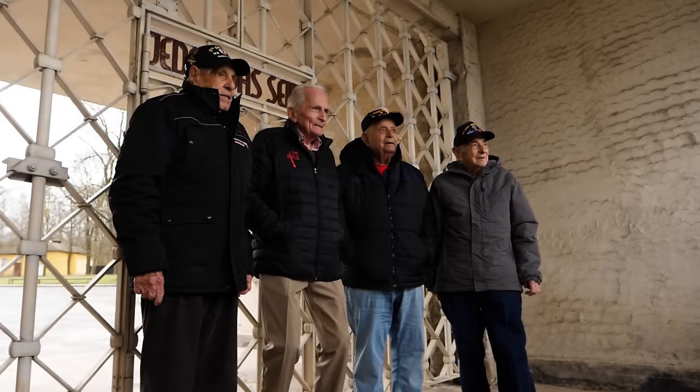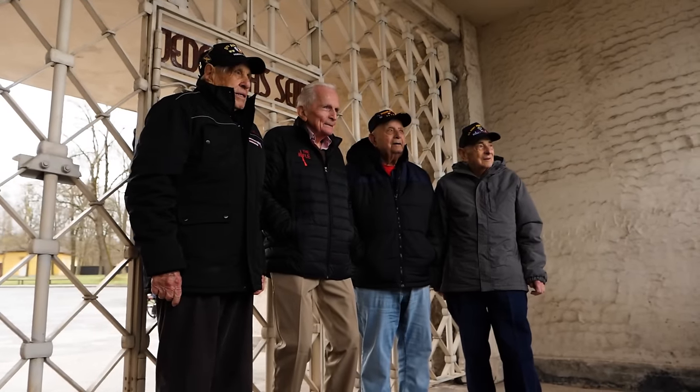Pretty heavy experience, and pretty special to be able to come here with four of the men who helped to bring an end to the Third Reich.